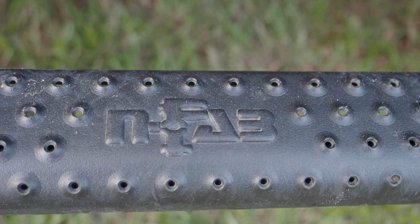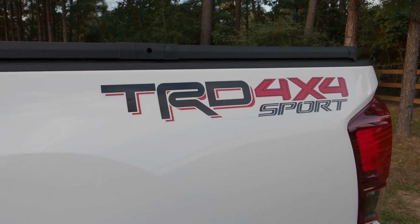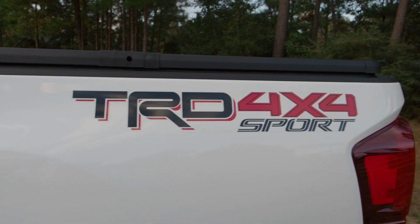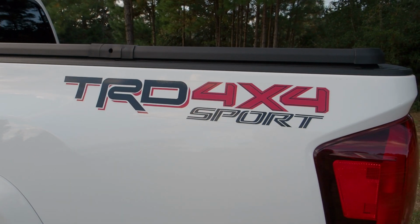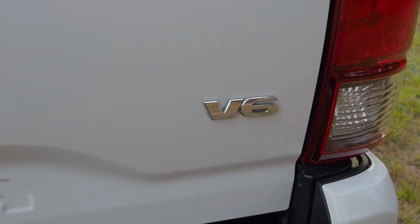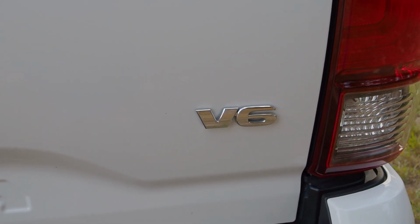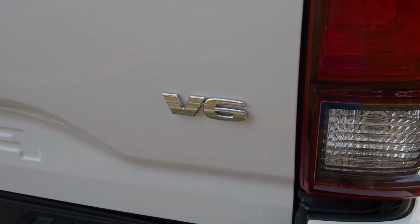We've got some NFAB running boards, step boards. As I said, it is a TRD Sport 4x4, however, it does not have a locking rear differential, so some people would call it actually a 4x2, even though power can go to 4 wheels. It is a V6 as well. I believe it makes around 276 horsepower at the crank. That's the official Toyota rating.